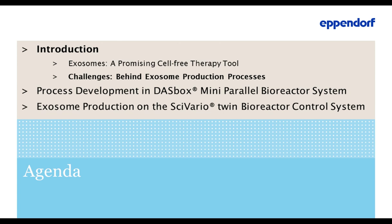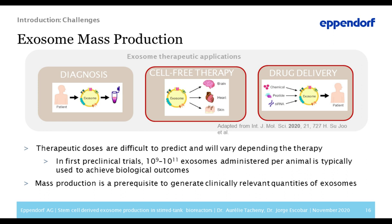Thank you, Jorge. Now you have a clear view of what exosomes are and their growing interest in the context of cell-free therapy. Nevertheless, the exosome production process is still challenging. The preclinical and clinical development of exosome technology as a cell-free therapy or a drug delivery platform requires large quantities of exosomes. It's really difficult to define a precise range regarding the optimal therapeutic dose. Indeed, this therapeutic dose will depend on the specific purpose of the study and on the way the exosomes are quantified, but you have here an example of the huge quantity of exosomes which is required to be administered to an animal to achieve biological outcomes.